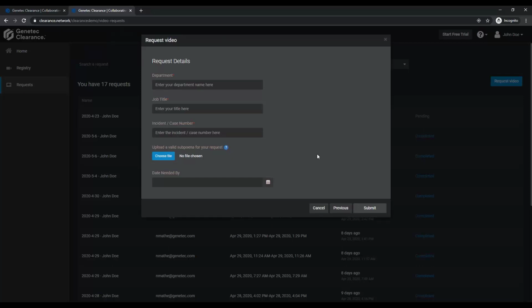Here, we'll have to fill out some information and identify ourselves to prove that this request is legitimate. Now, this request details form that I have here is quite simple. We're just asking for the department, job title, and incident case number, but this is fully customizable.